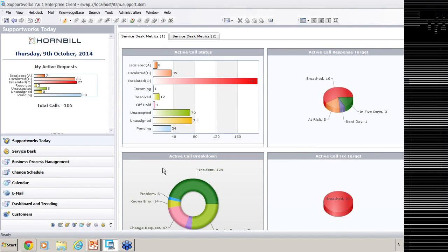We're looking at some real-time service desk metrics. At a glance, very quickly, a team leader or the service delivery manager can see exactly what's happening on the service desk. We can see calls that are about to miss targets in terms of the SLAs, if that's important to you. In some organizations, missing SLAs carries a penalty, so it's important that we produce metrics that show us exactly when an SLA is about to be breached and when it has been breached, so we can take action.